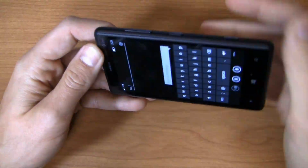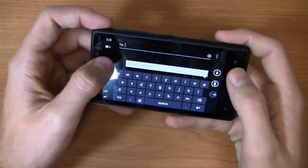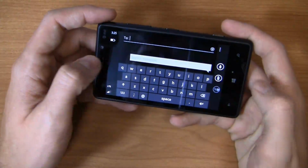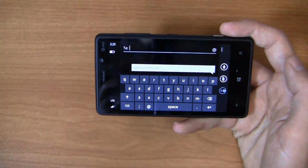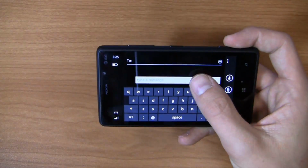The only thing I don't like is in landscape mode. Take a look at this. You get a lot of dead space around the left and the right side of the screen. I'd love to see them expand that keyboard where, if you're going to get rid of this, you'll notice the signal strength indicator will go away in just a moment.